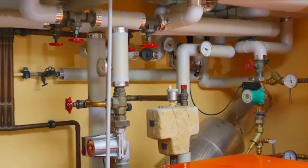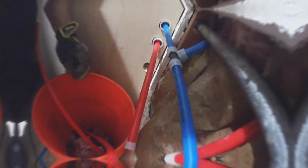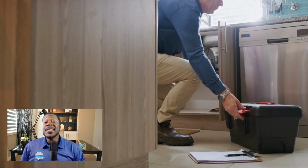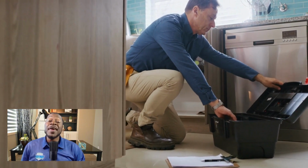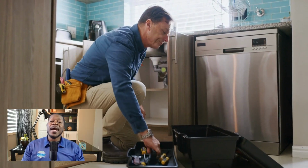Now, let's say you're selling your home and you find out you have this problematic PEX tubing. First, don't panic. There are steps you can take to address it. Talk to a licensed plumber about potential replacement options or repairs before listing the home. Remember, addressing these issues up front can be a huge advantage because it demonstrates transparency and it helps avoid surprises in the buyer's inspection.